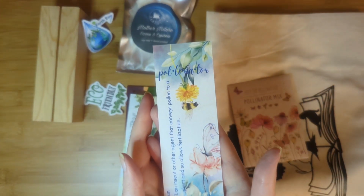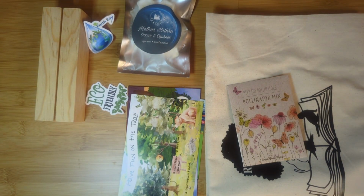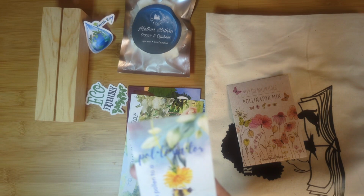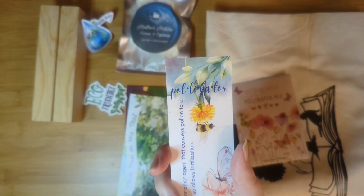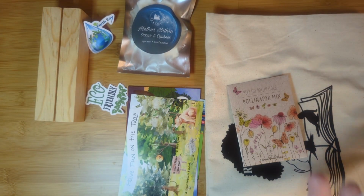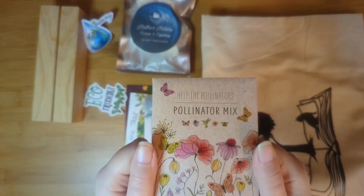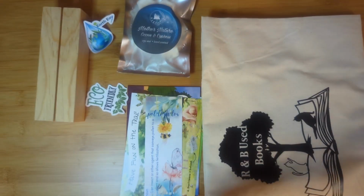And as well as the product guide, of course. So the beginning with the beautiful print that she did. Pollinator, it says at the top. And it says it's a noun, an insect or other agent that conveys pollen to a plant and so allows fertilization. And keep in mind, it doesn't have to be an insect. Bats can be pollinators. Some birds can be pollinators. The list goes on. Got a little package of seeds here, a pollinator mix of seeds to get some wildflowers.